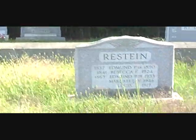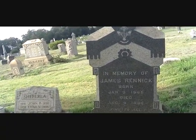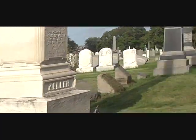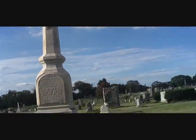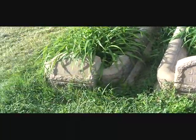Reston? Huh, I wonder if that's on purpose. In loving memory of James Rennick. She has no arms. Milton Marshall. 1827 to 1897. Go John. That's actually a small little thing. It's elaborate.